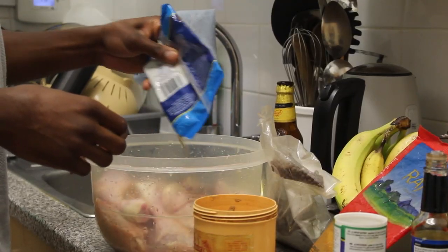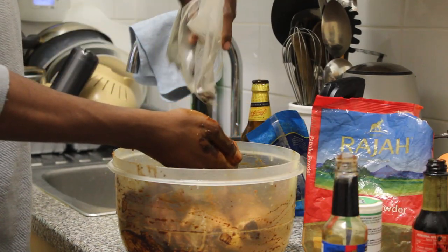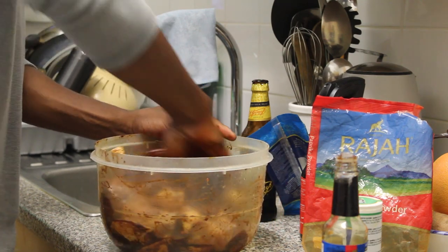With the brown stew chicken, how do you go about making it? Just briefly, a quick season with the usual bit of paprika, chicken seasoning, all-purpose seasoning. I put some pimento in there, browning sauce, a bit of soy sauce. Then tucking in, man.